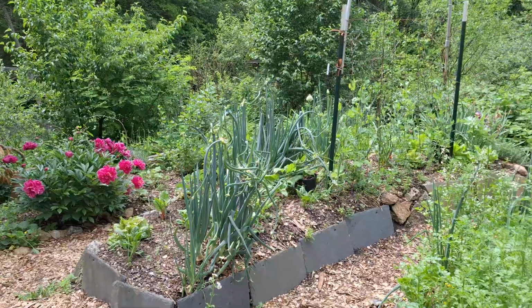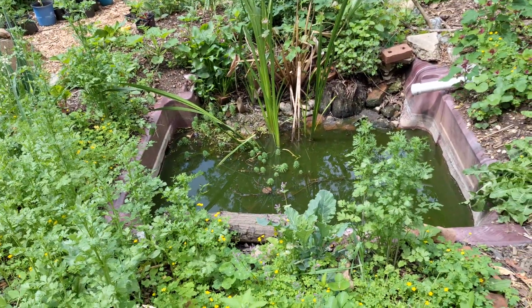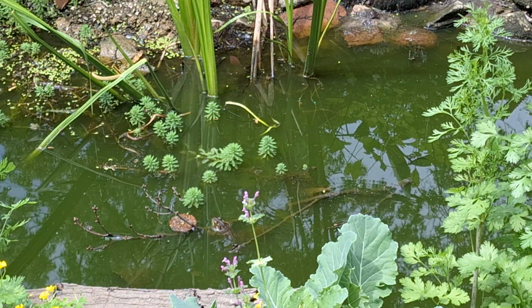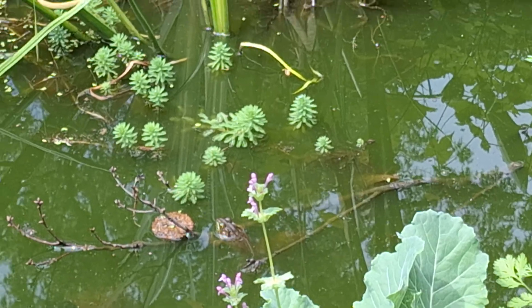Hey, the frog didn't move. I'm gonna digress. Don't mind the green water. Gotta get some plants on there. How you doing, buddy? Hi, Mr. Frog.